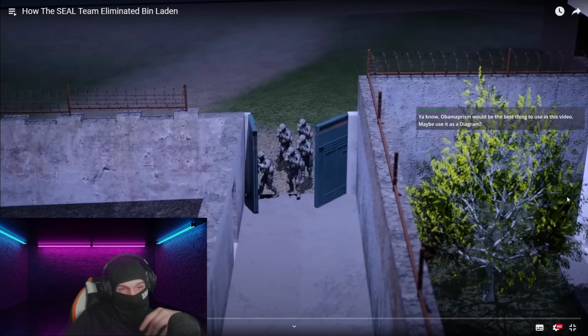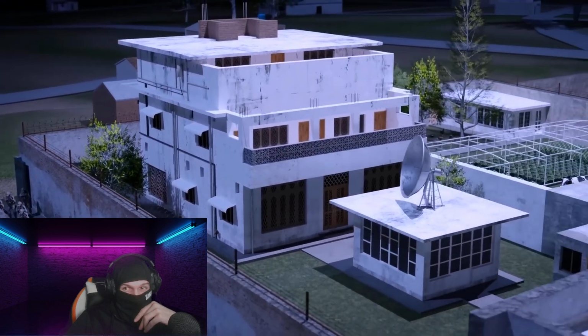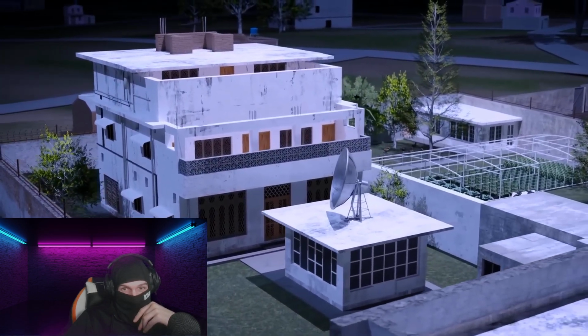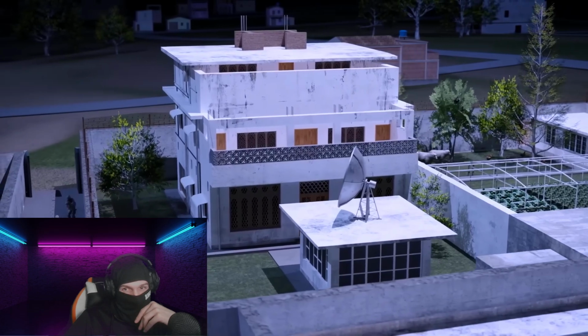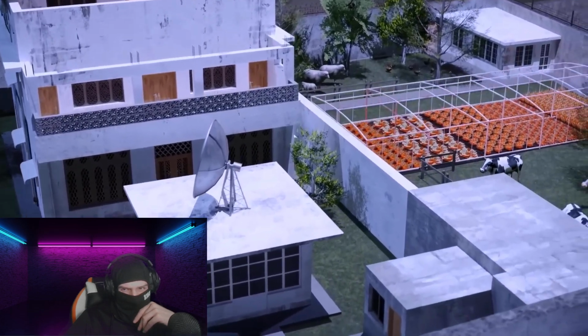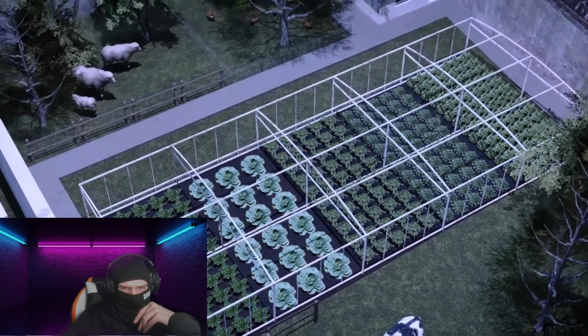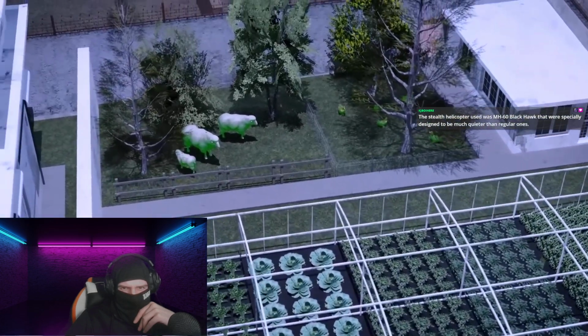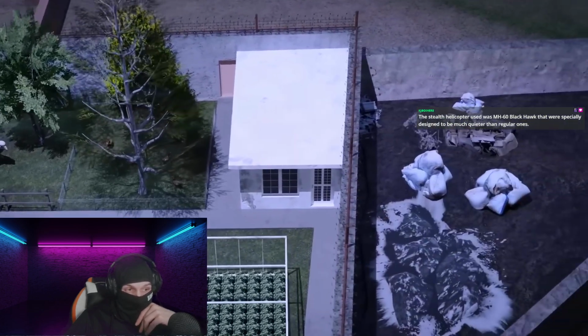The real test is about to begin. While on the ground, it's clear just how self-sufficient the complex is, allowing Osama bin Laden to minimize contact with the outside world. A greenhouse is located to the northeast. Here, vegetables are grown. Nearby are a couple of animals, both helping reduce the number of trips to grocery stores. In the same area, piles of trash are burned.